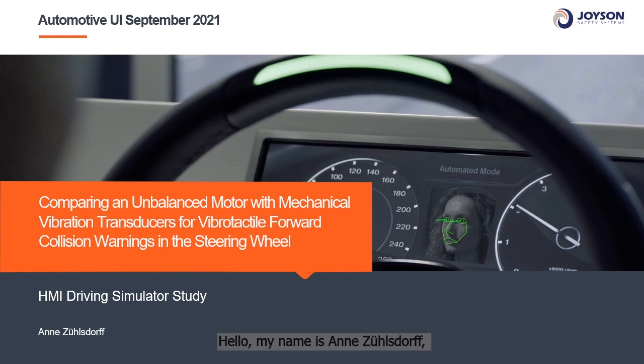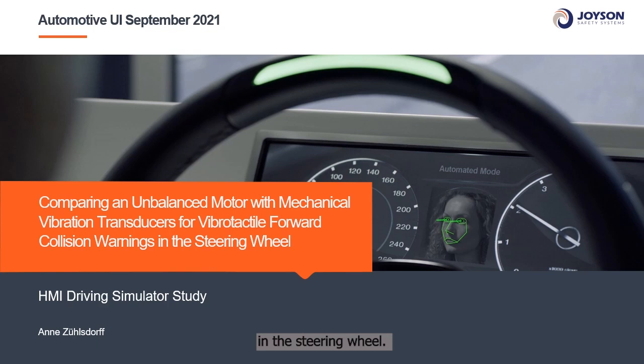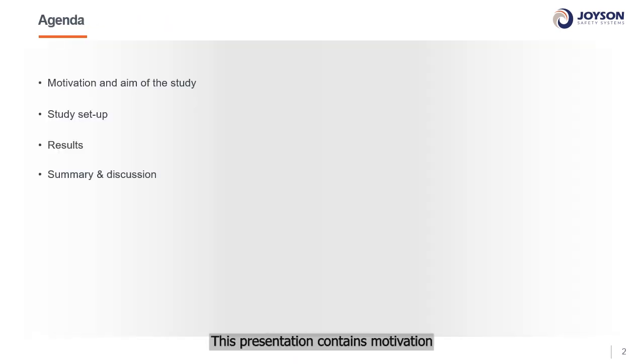Hello, my name is... I work at Joyson Safety Systems, and I would like to present to you an HMI driving simulator study where we compared an unbalanced motor with mechanical vibration transducers for vibrotactile forward collision warnings in the steering wheel. This presentation contains motivation and aim of the study, the study setup, some results, and a summary and discussion.